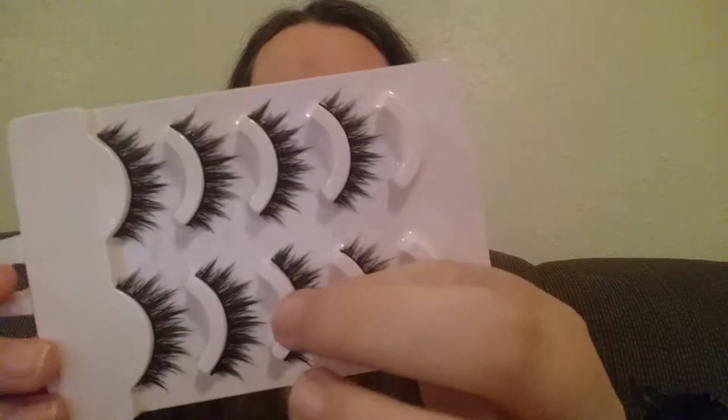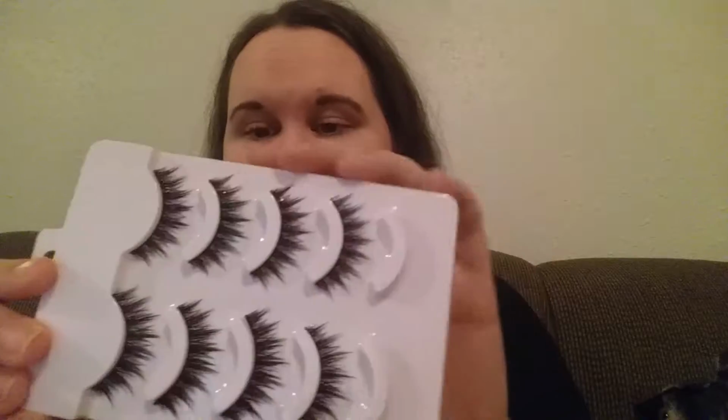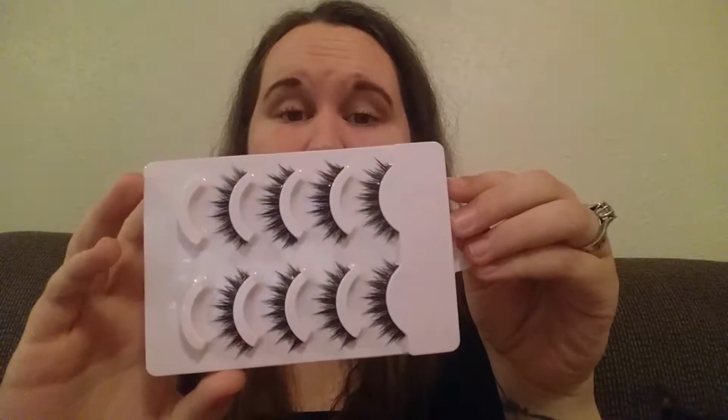But these are really soft, but the one thing I will say is the band is very thick on these. And I've noticed with a couple that I've bought of these, the bands are really thick, and it makes them hard to wear, at least for me. Everybody's different, but these aren't my favorite. I probably wouldn't order them again.